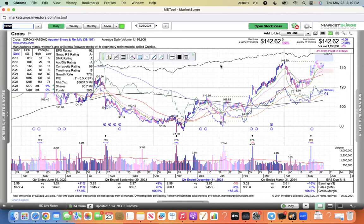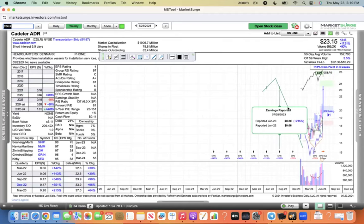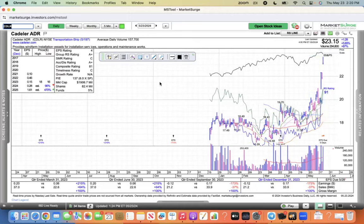All right, somebody asked me to take a look at this shipping stock, CDLR. You can see why this one has been a monster stock. It broke out from this base here and it's just blasting higher, really gapping higher. We're going to ignore the earnings line here, but the price made a new high today, so new highs are good. Not going to argue with CDLR.